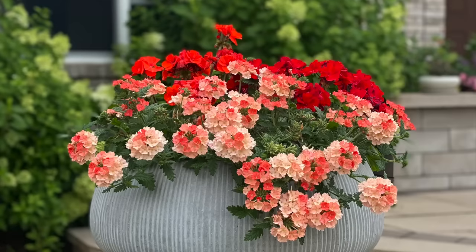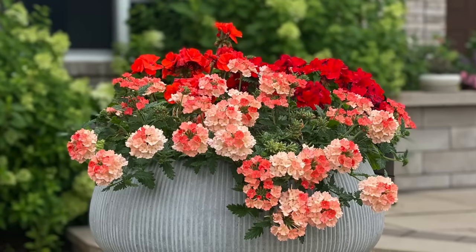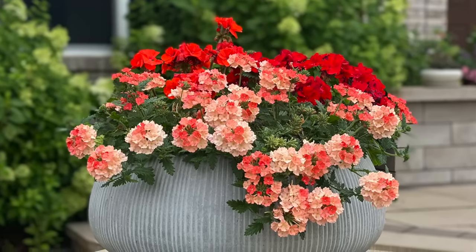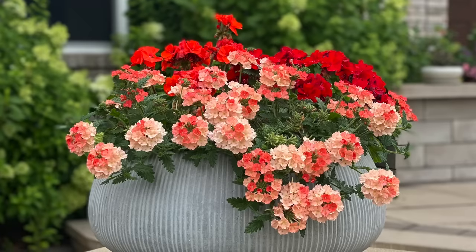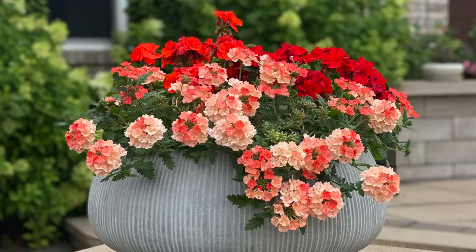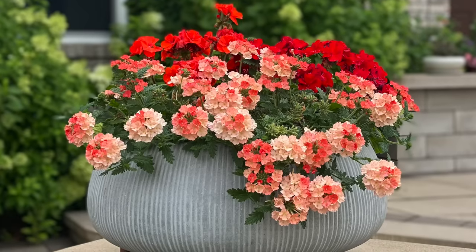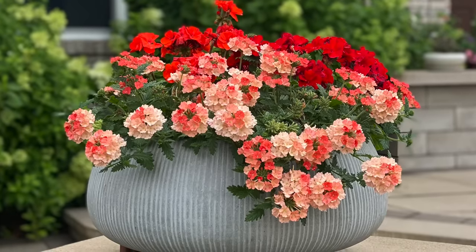Next is from Sindori in Hillsborough Township, United States, Zone 6B. Oh, that's a sweet little planter right there. So it looks like there's a zonal geranium and Peachy Keen verbena. I love the fact that in that Peachy Keen verbena, you get a little of that punchy kind of reddish color. So it ties the two of them together. And I think the Peachy Keen kind of softens the geranium in a way.